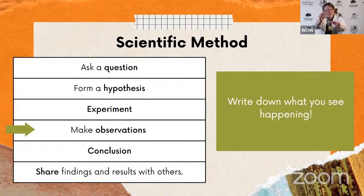There we go. Awesome. So I put three different colors of water in there. And it looks like that is the end of our experiment. It's a really quick one. So it looks like our experiment is done, and you guys have made your observations. So now it's time for us to have a conclusion.